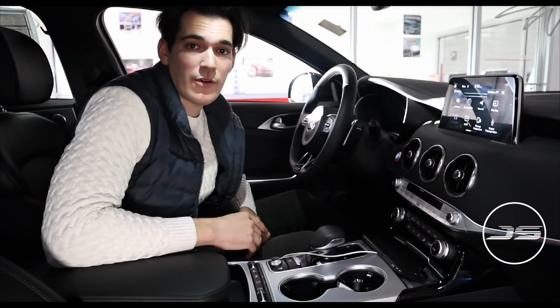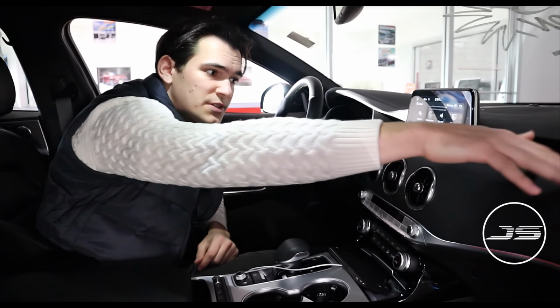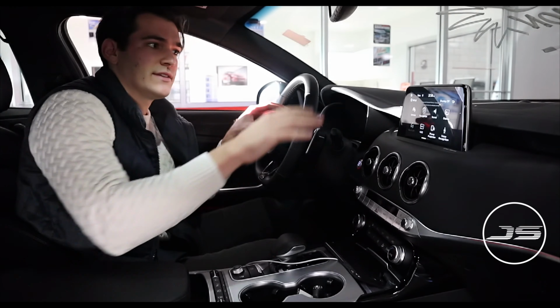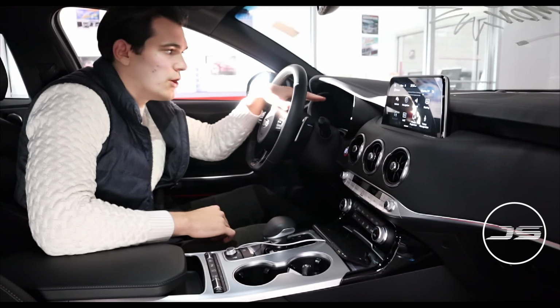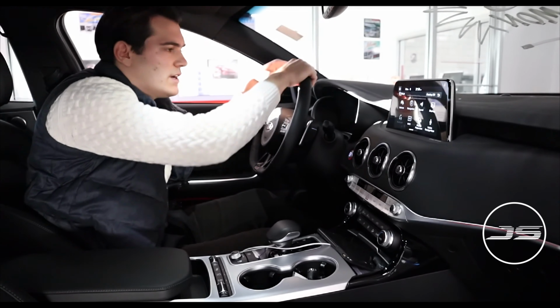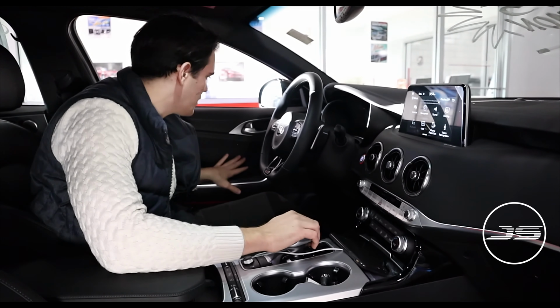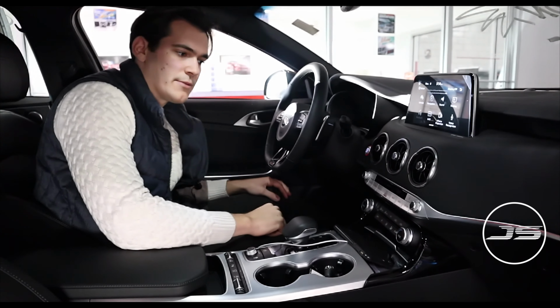Overall, I would say the quality of the interior of the Stinger is pretty good. You get a nice top stitch dash, nice soft touch materials here, as well as an 8-inch nav and a nice accessory screen over here. The quality of leather around the steering wheel is nice to the touch. All the touch points of the car are covered in either a leatherette or a nice soft leather.